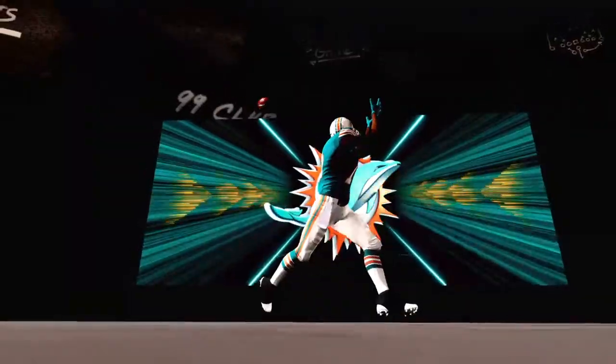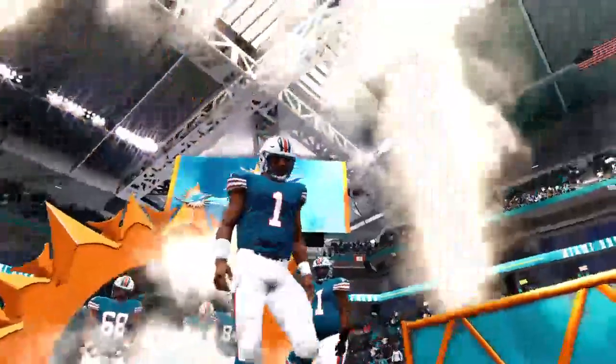Today, from Hard Rock Stadium in Miami, Florida, this is the National Football League.